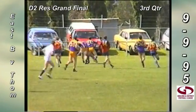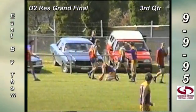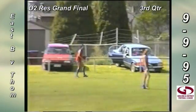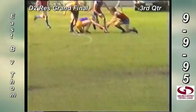Okay, back into play. The ball comes. It's in the foot. No, a bit of a push in the back there. I think that might be pulled out. I think Peter Ramia might have copped a little bit of a shove there. He'll take the free kick for the East Belmont side. They're in the back pocket. He's on the outer side of the ground. Looks up the field, doesn't see a lot, so just punts towards the 50-metre line.